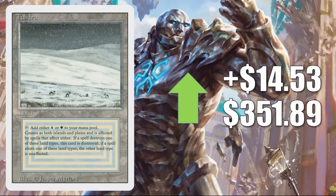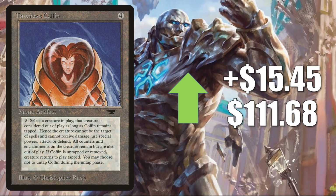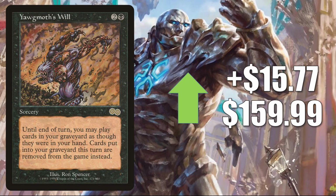Tundra, another Revised dual land, it goes up $14.53 to $351.89. Hellfire is up $15.41 to $67.89. Tanos' Coffin goes up $15.45 to $111.68 this week. Yawgmoth's Will from Urza's Saga, this did get a printing as a Judge Foil as well.